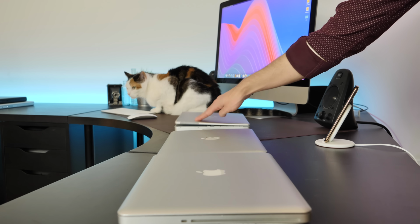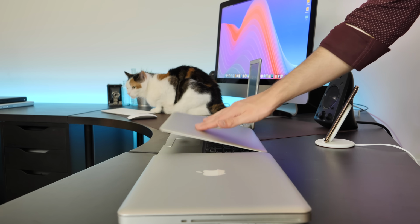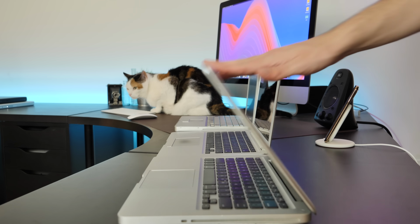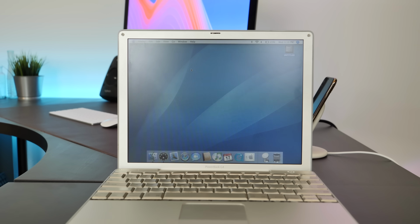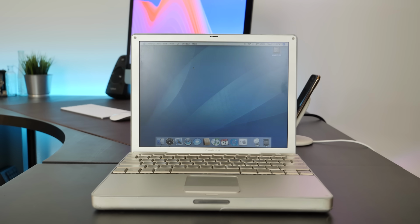Only time will tell if Apple has the guts to create a machine as well suited to its time as the 12-inch PowerBook G4 was. But until then, this is easily one of the best Apple laptops of all time and deserves a place in everyone's memory.